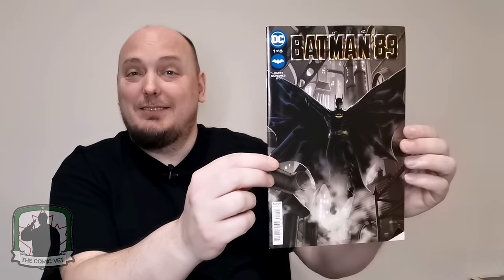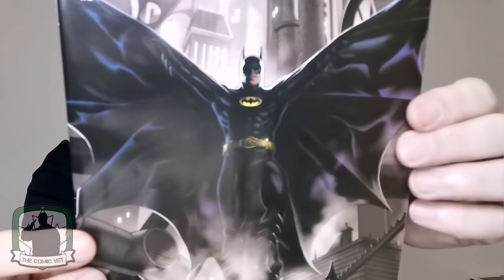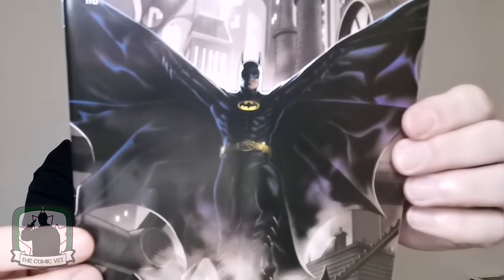And well, the next one I'll have to say is Michael Keaton. Now, you know, if DC does a movie style story for Superman 78, they're going to do the same thing for Batman 89. Very nice. This is a gorgeous cover. I like it a lot. Yeah. You know, the closer you look, there is a really good likeness right there. Michael Keaton.